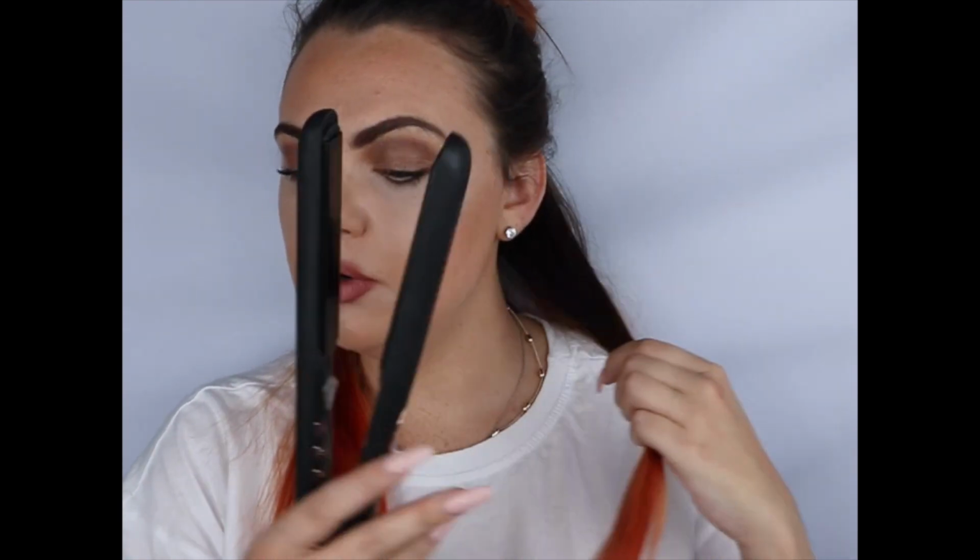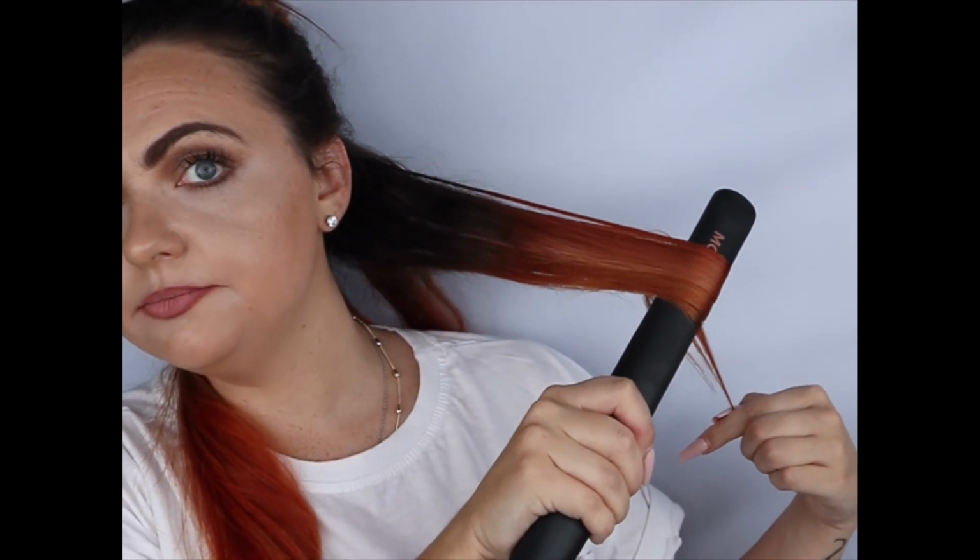So what you're going to do for this hair tutorial is you're going to section off your hair. My sections are not that tiny, but all you're going to do is you're literally going to clamp the hair down. You're going to twist the hair straightener around and you're going to pull it through your hair. And release it, and then obviously you have a perfect little curl.